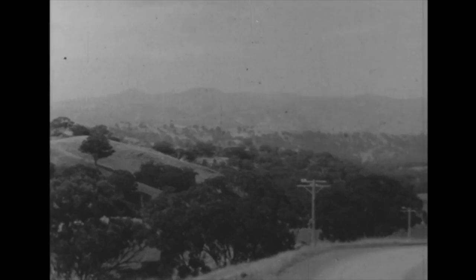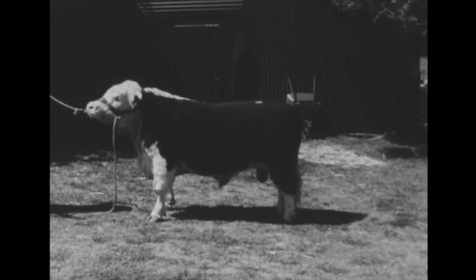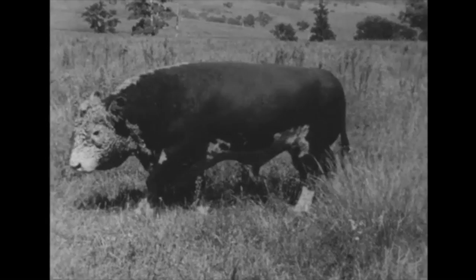Among the district's hilly sheep and cattle runs are several Hereford studs. Herefords are the most popular beef cattle, easily raised and fattened on most pastures. The horns of show bulls are trained downward with weights. A stud just south of Murrurundi breeds polled or hornless Herefords. These two-year-old bulls weigh up to 1,900 pounds. Their sire is an aged, unbeaten show champion.